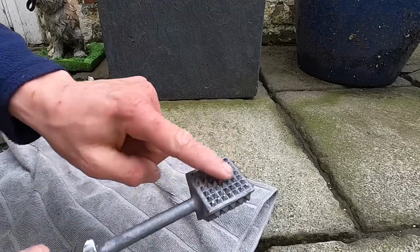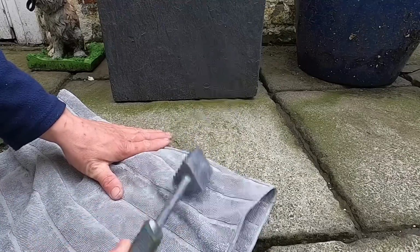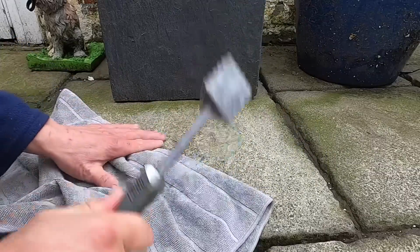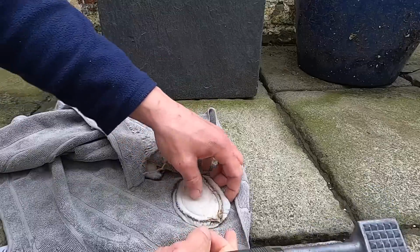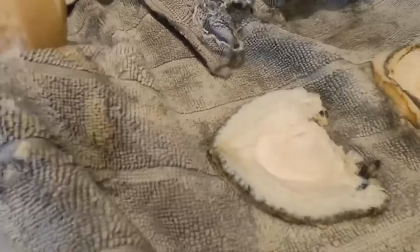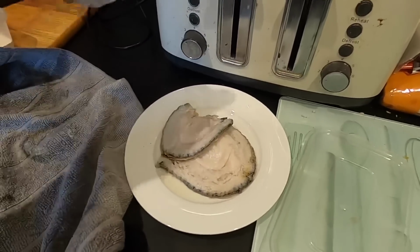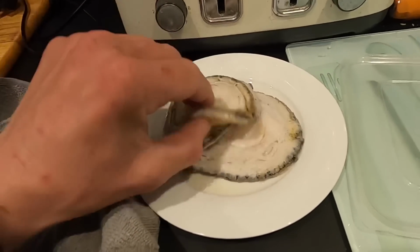And all I'm doing, I'm using more, I need to use this one more really. And just flatten out the ormers, tenderising it slowly. So it goes like a nice big pancake. And there we go. Perfect. Ready for the frying pan. Nice and thin. Those will crisp up nicely, those will.